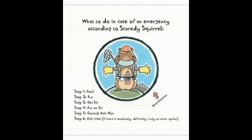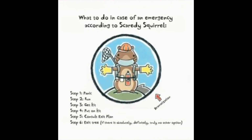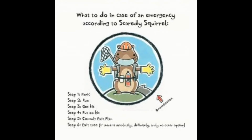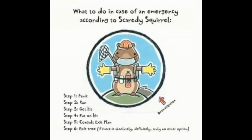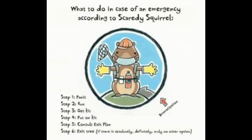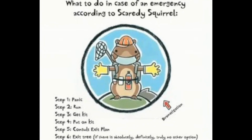What to do in case of an emergency according to Scaredy Squirrel. Step 1. Panic. Step 2. Run. Step 3. Get kit. Step 4. Put on kit. Step 5. Consult exit plan. Step 6. Exit tree. If there is absolutely, definitely, truly no other option.